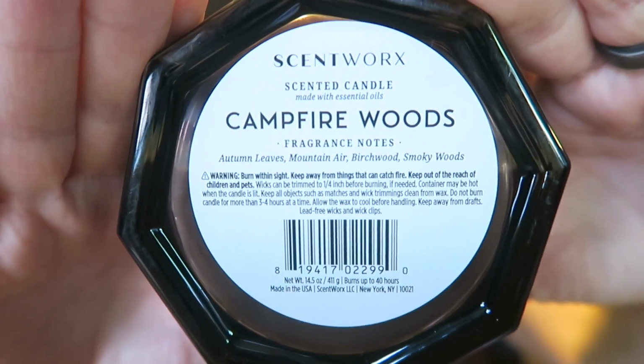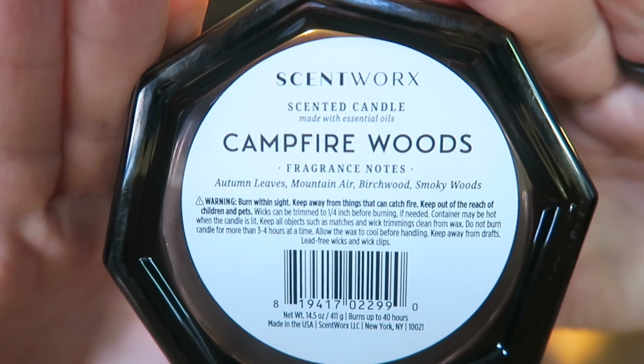I'll show you the bottom there if you wanted to see what that looks like. That's what it looks like on the bottom of these here. And it doesn't say Harry Slatkin anywhere on it, because Homeworx say Homeworx by Harry Slatkin. These just say Scentworx. I don't think it says Harry Slatkin anywhere on here.